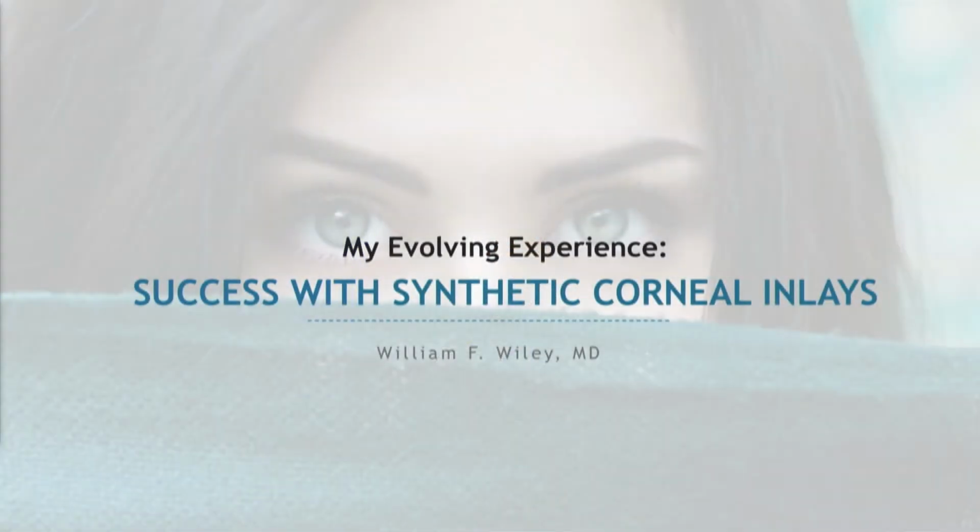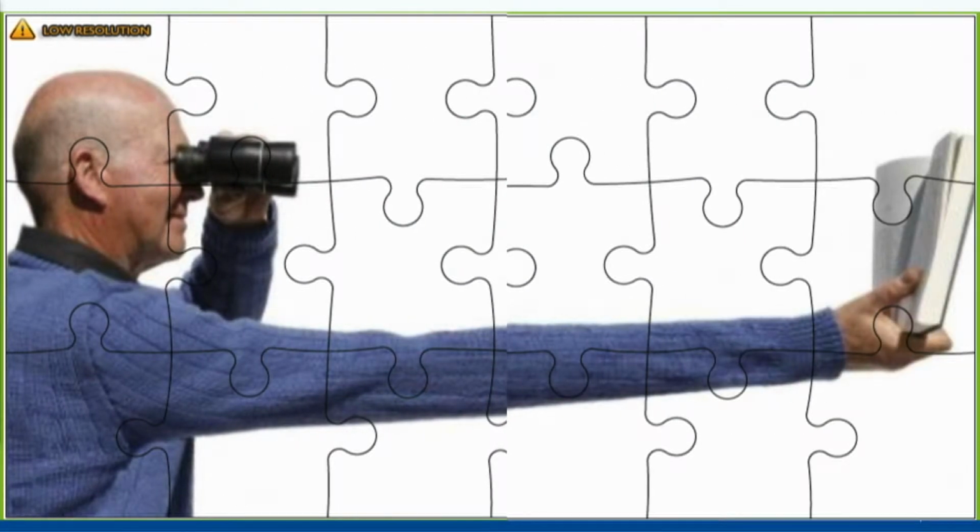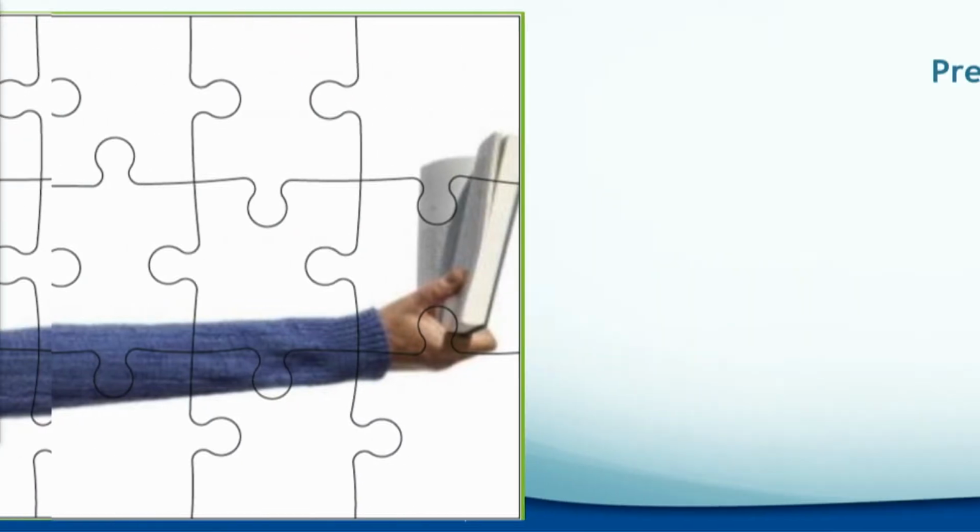I'm going to talk about corneal inlays and how we use that for treating presbyopia. So I'm going to talk about my practice and how we've used corneal inlays in my practice. These are my disclosures. I've worked with pretty much all the corneal inlay companies. As far as presbyopia, it's a challenging puzzle to solve. There's a lot of pieces.